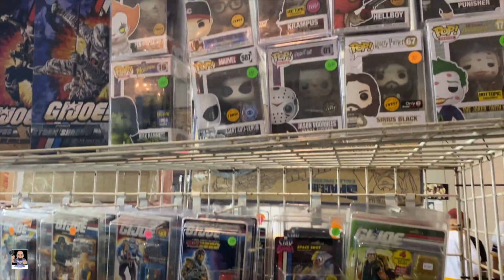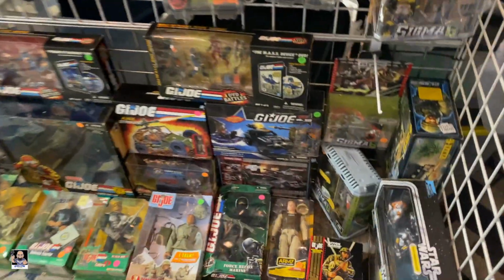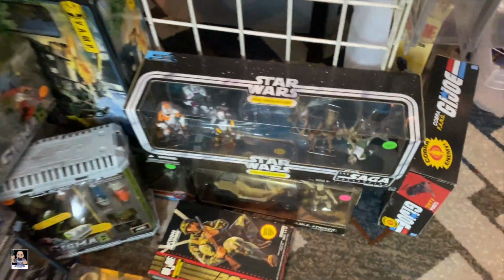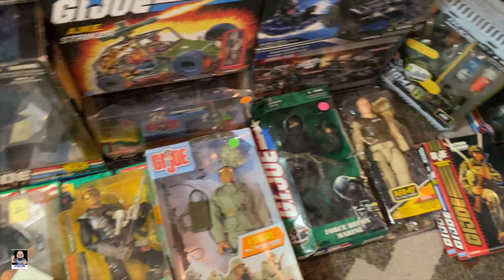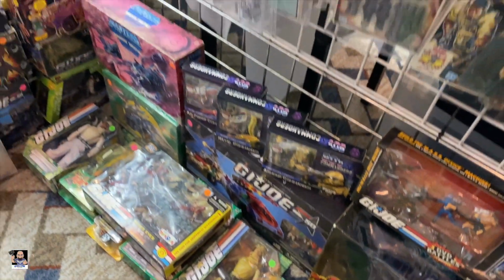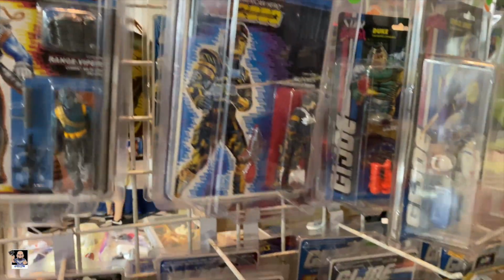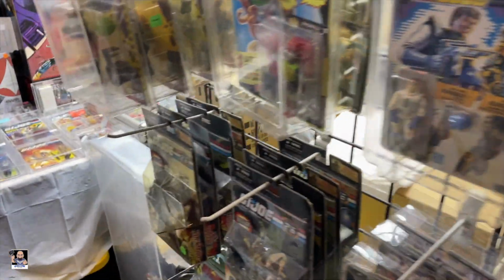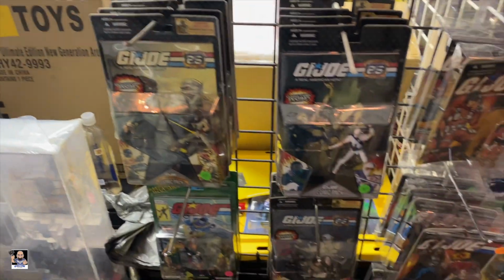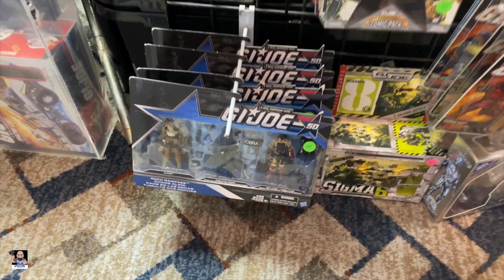Three and three quarter. Snake Eyes, Storm Shadow. That's pretty cool. Republic Commando Delta Squad. Very nice. Bunch of 3¾ Joes. Oh, that's a neat little set there. Very cool. Also see some turtles. Good, how you doing? That's a neat little set there.